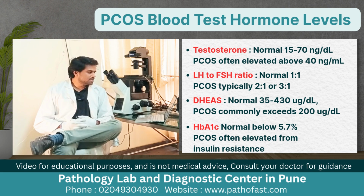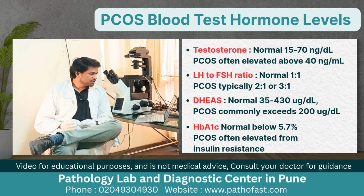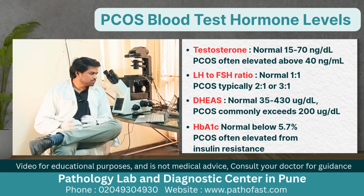The third thing is a hormone called the DHEAS. It's a pretty long name. It's basically the hormone that is created before testosterone is made. So it's the precursor to testosterone. It's from the DHEAS that we later get the testosterone. So we also find that in women with PCOS, the DHEAS level is also much higher compared to normal patients. I've written the level there.